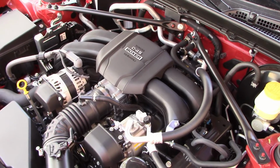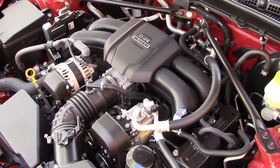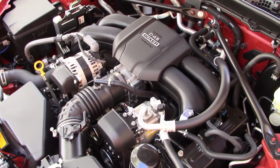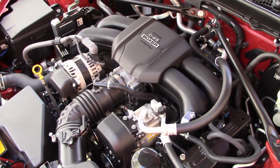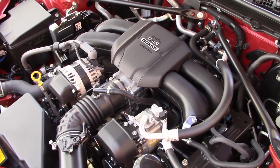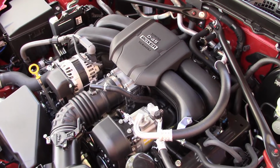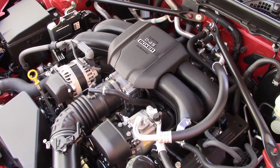The main difference between the older models and this newer one is under the hood. Instead of the 2-liter, putting out 205 horsepower, which was a reliable engine, but just didn't have many guts, this is a new 2.4-liter, at least for the 86. Actually, it's the same 2.4-liter used in the Subaru Outback. Putting out 228 horsepower, a far broader torque curve, rated 31 to 21 mpg, 31 highway, 21 city.